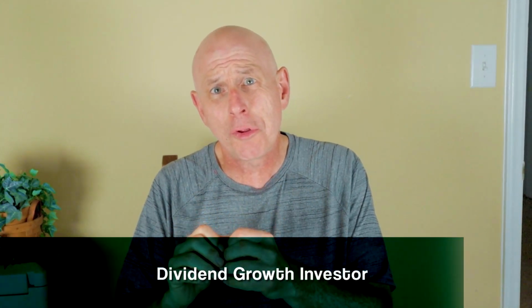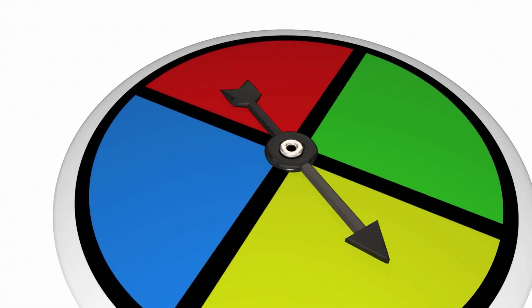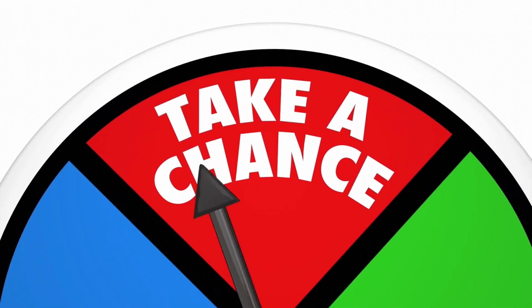You know, as a dividend growth investor who also cares about total return, sometimes taking a small risk works out. Sometimes it doesn't, but even that's okay, as long as our risk-reward ratio isn't out of whack, and as long as we're able to recognize when it might be time to bail.